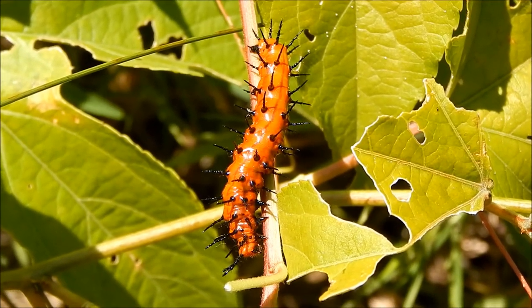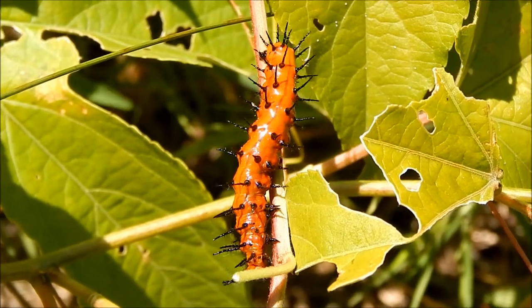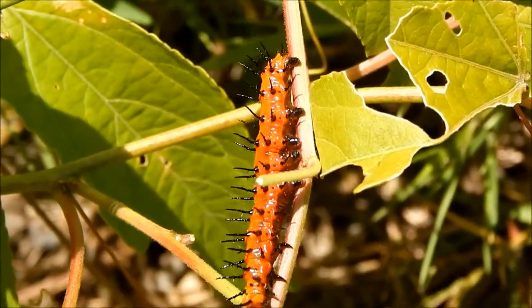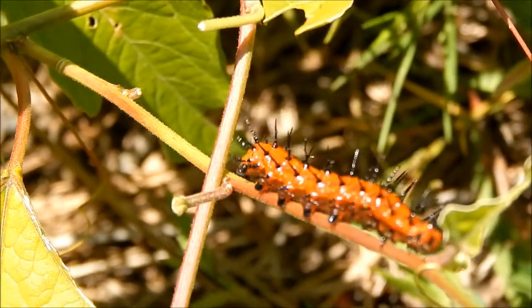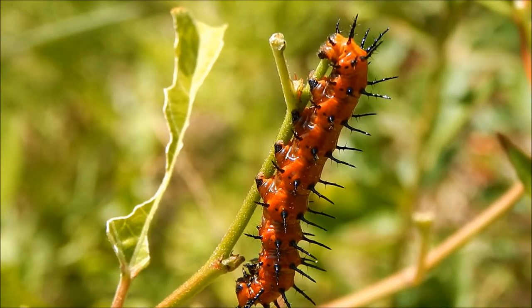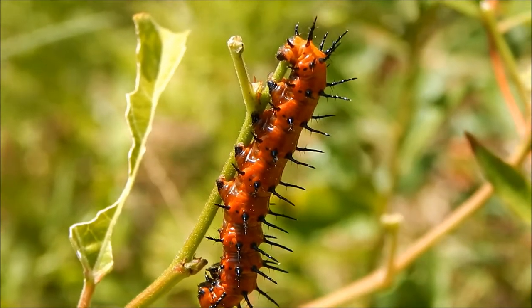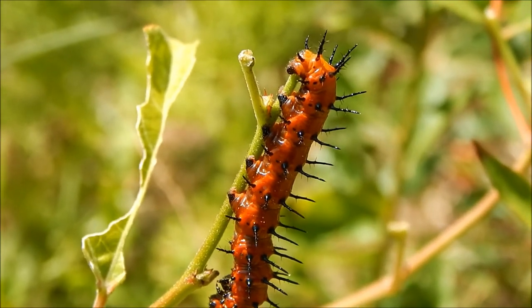Thanks to his unsavory diet, he can eat and grow without being harassed too much. He may not be much to look at now, but one day soon, he'll turn into a beautiful butterfly, and he'll be off to see the world.